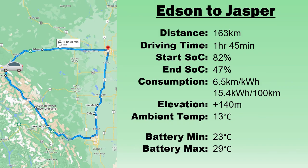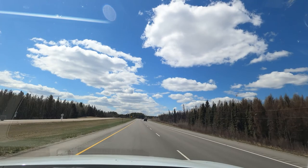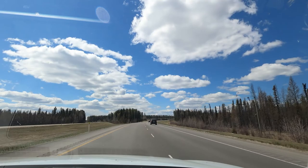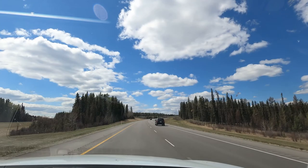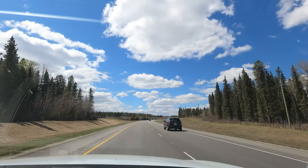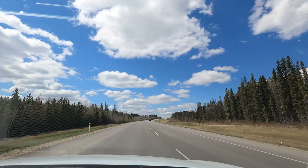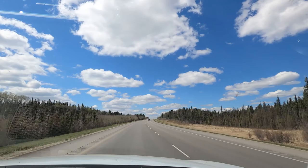All right, so we have left Edson behind. It's about 20 kilometers ago. So I finished charging at 82% and charged a lot more than I need, and here's why. I charge more in Edson so that I don't have to spend as much time in Jasper. Right now it is the May long weekend and Jasper is going to be busy. So I topped up a lot in Edson just in case Jasper gets busy and chargers get occupied or blocked or whatever. So in this way, I minimize risk in Jasper by charging more in Edson.